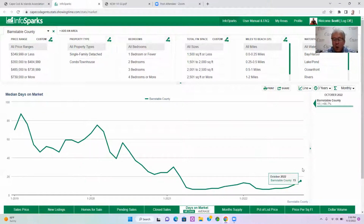All right. So the next quadrant we want to talk about is days on market. So this lets everybody know how fast properties are going under contract. And right now we're currently seeing 15 days on market. Is every house going to go under contract in less than 15 days? No. Some are going under quicker. Some are taking a little longer. The average comes out to 15. So 15 days is 2 weeks, right? So it's still not a long time.